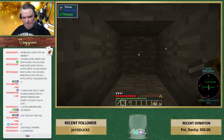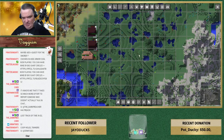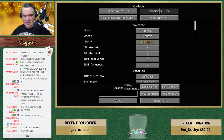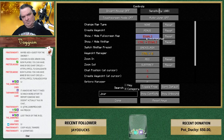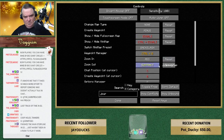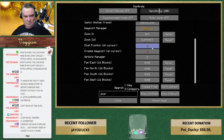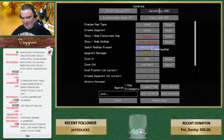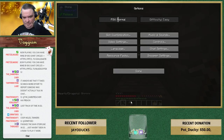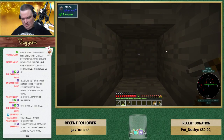I'm trying to remember. That is an overlap in keybinds. I thought I fixed that. Let's go look! Category. Journey map. Okay. You're a zombie. Brains. Switch map preset. No, that's not a thing. Apostrophe. Oh, that's it? Really? Okay. That's not what I'm looking for.